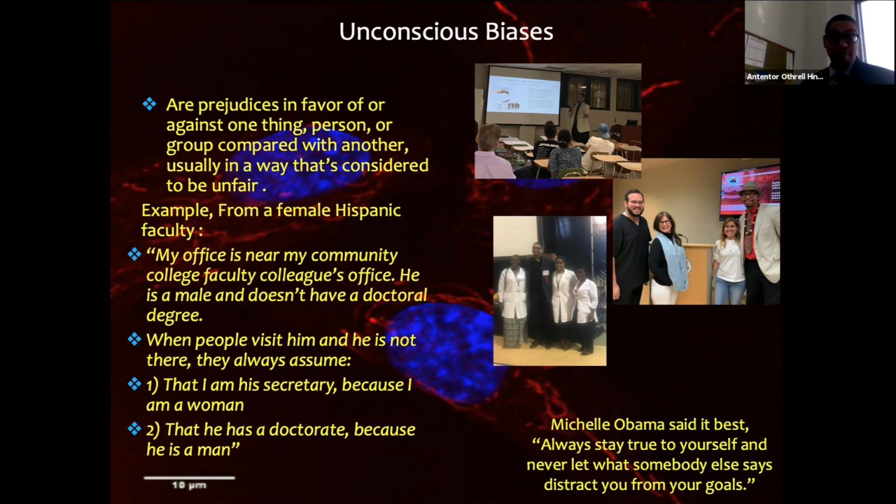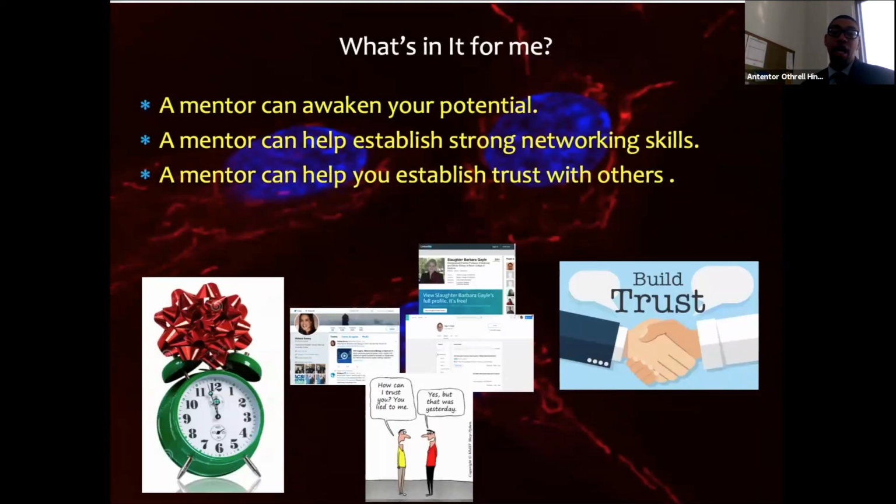Next slide, please. So now, what's in it for me? I just wanted to touch on the 3 main points about why it's actually good to have a mentor. A mentor will awaken your potential. A mentor can help establish strong networking skills, and a mentor can help you establish trust with others. So all of these things are very important, and it helps you to be able to push your life forward and push your network forward on how to build stronger relationships.